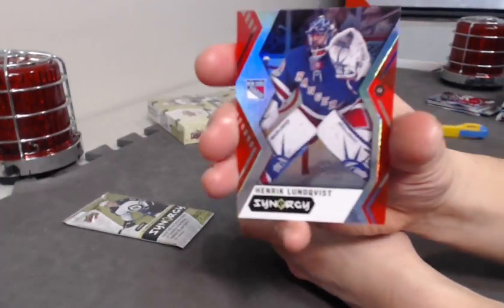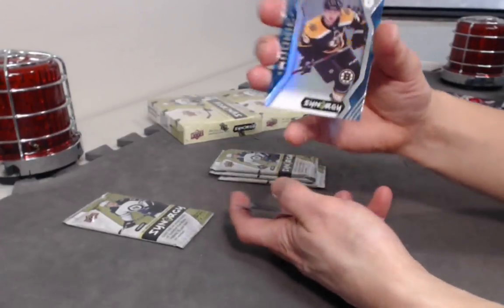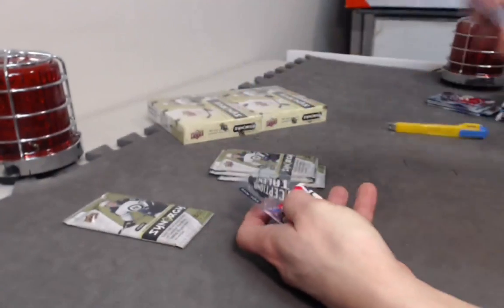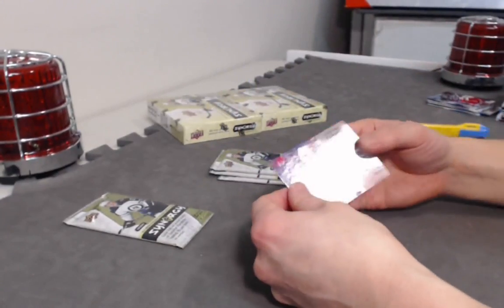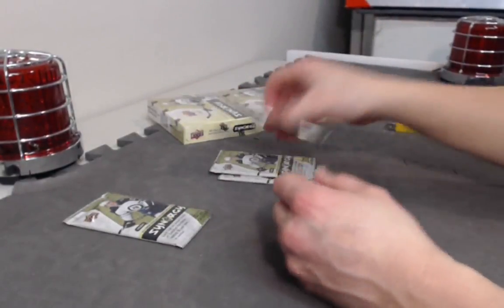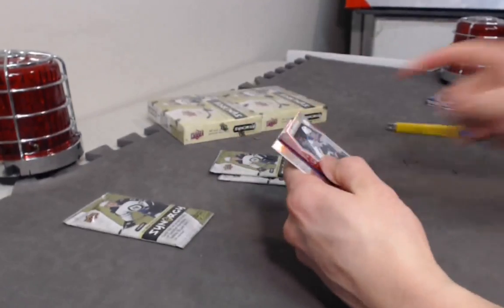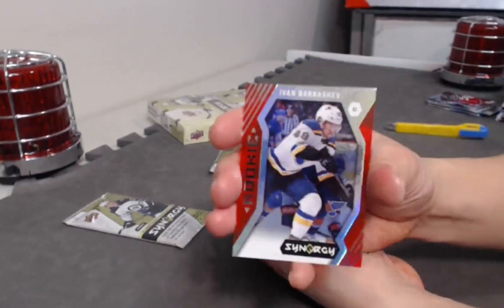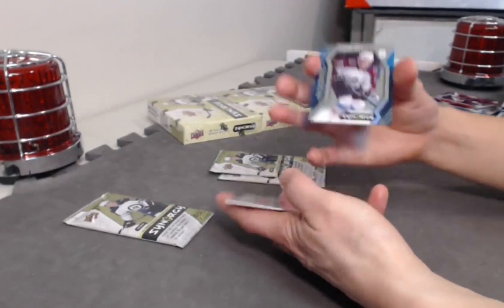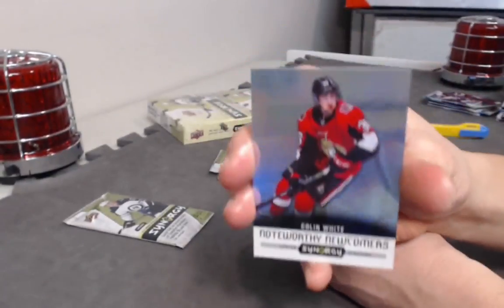All right, we have a Henrik Lundqvist, Red, no bounty. JFK himself, Jakob Forsbacka Karlsson, Blue, rookie. Exceptional talent, Nico Hischier. Rookie of Ivan Barbashev, no bounty. Rookie of Tyson Jost, blue. Noteworthy newcomers of Colin White.